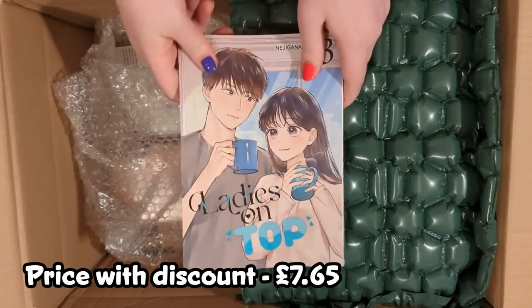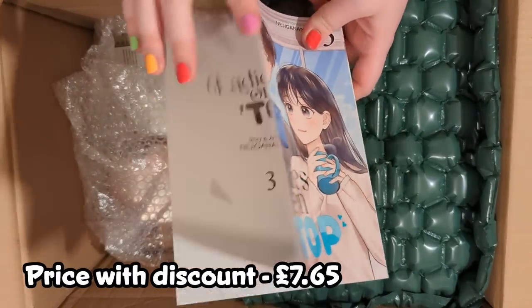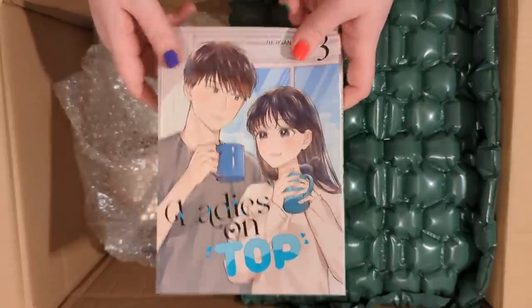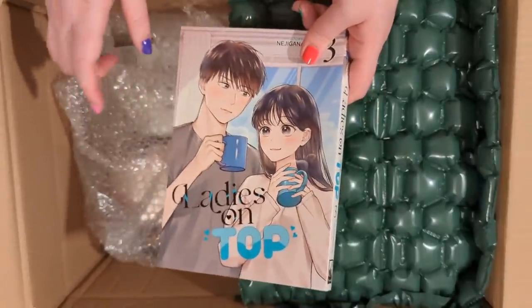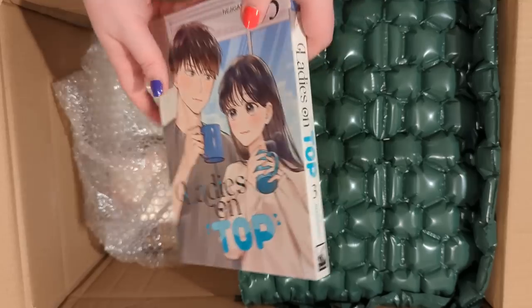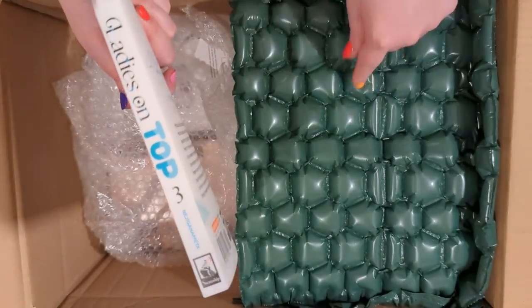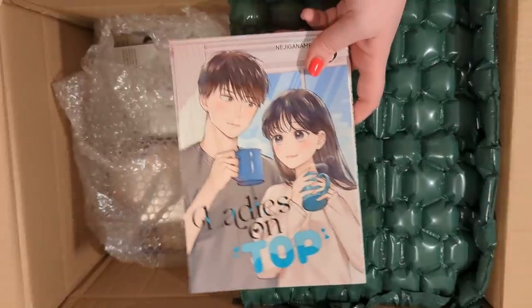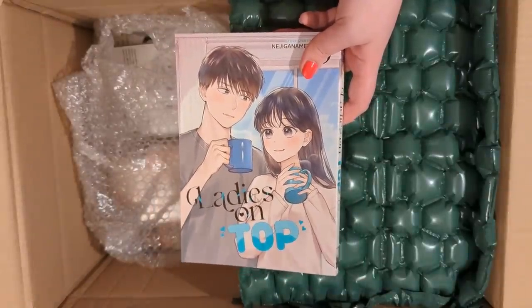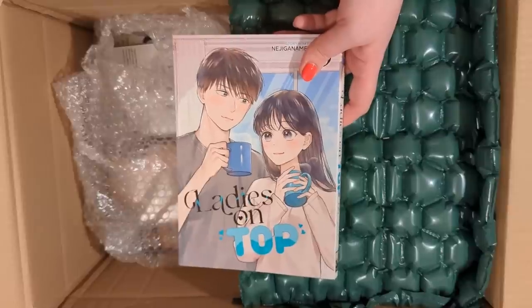Oh, next we have Ladies on Top Volume 3, and it's not plastic wrapped, which slightly surprises me. Maybe there's no smut in it. To be fair, of all the ones I've read so far, Volume 1 of this has been the most tame of the lot. Actually, my Volume 2 should be in here as well. And so previously I have been pre-ordering a lot of stuff from Forbidden Planet online, like regular Forbidden Planet, not Forbidden Planet International.